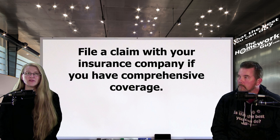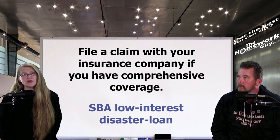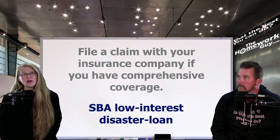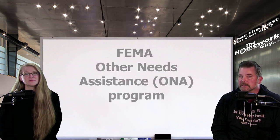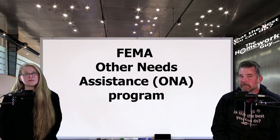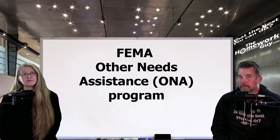Federal disaster assistance may help fill the gaps for those whose coverage does not pay for any or all of the storm-related damage it costs. If you are uninsured, you can apply for an SBA low-interest disaster loan. If you're unable to receive help through insurance or SBA, you may qualify for assistance from FEMA through the Other Needs Assistance, ONA, program. Assistance is usually limited to one vehicle.